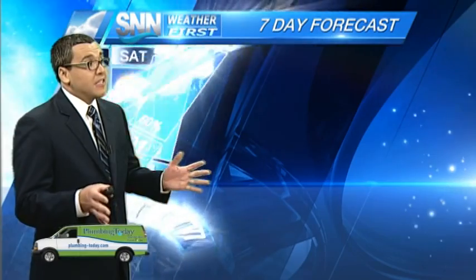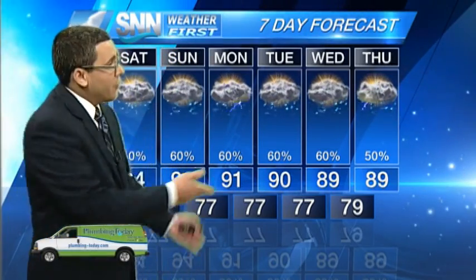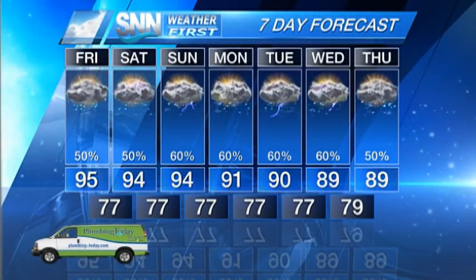Overall, what we can expect, though, is we're not going to get the worst of the system. And because it's been encountering so much resistance, it's not going to be a strong system as it moves through the Keys. So we'll watch early next week, see if we have to increase the rain chances anymore. Otherwise, just expect high rain chances anyway at 60%.